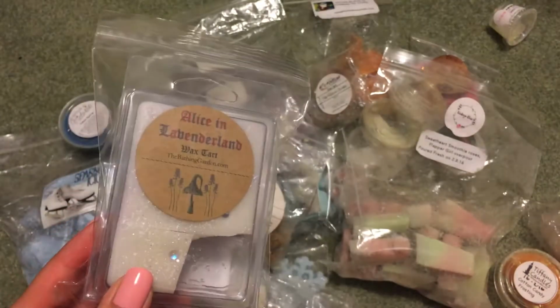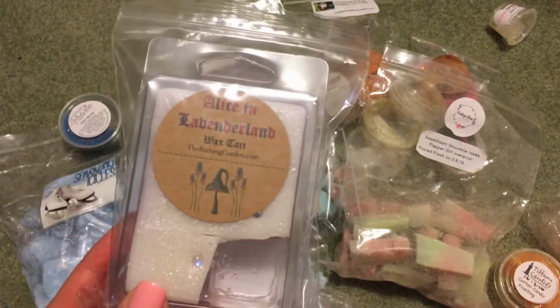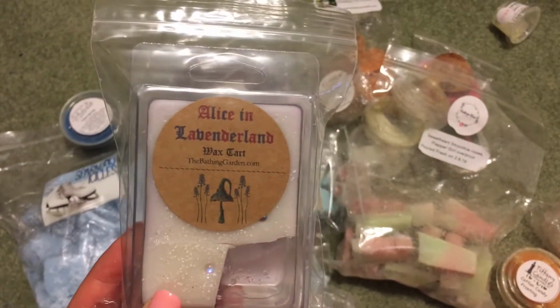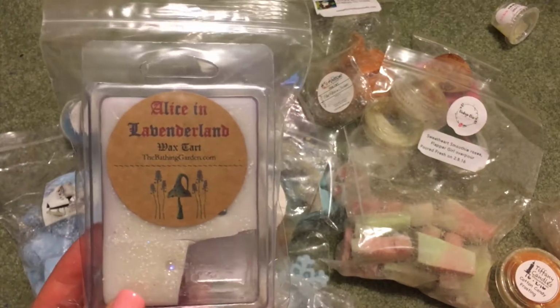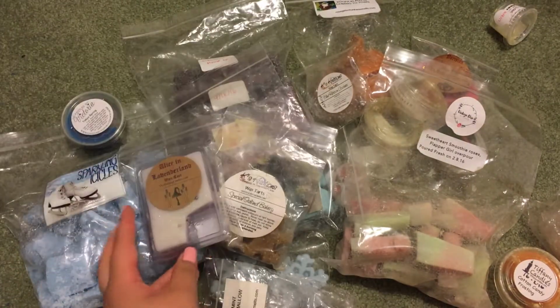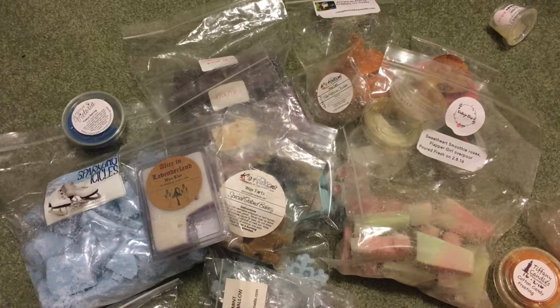And her vanilla is a good vanilla. It's not an alcoholic, astringent vanilla, or an overly powerful, sugary vanilla or a bakery vanilla. It's just perfect. I love that blend.